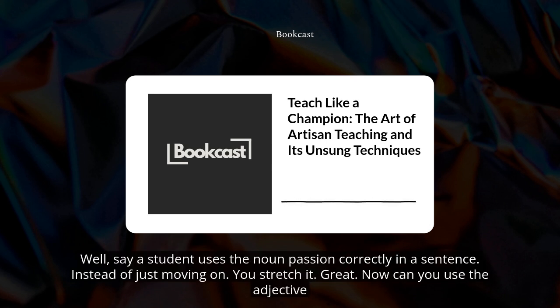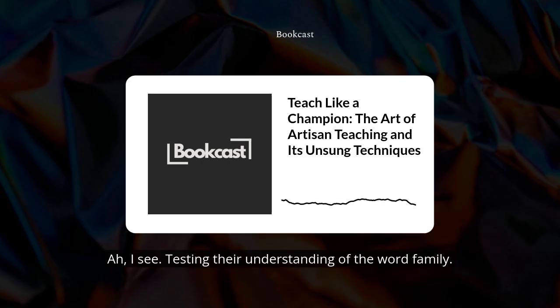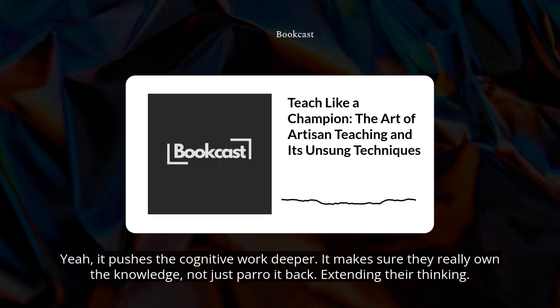Well, say a student uses the noun passion correctly in a sentence. Instead of just moving on, you stretch it. Great. Now can you use the adjective form? Describe a passionate leader. I see. Testing their understanding of the word family. Yeah, it pushes the cognitive work deeper. It makes sure they really own the knowledge, not just parrot it back, extending their thinking.